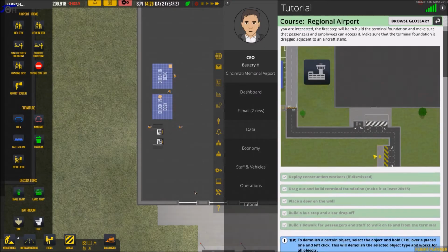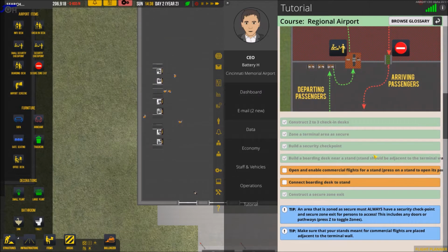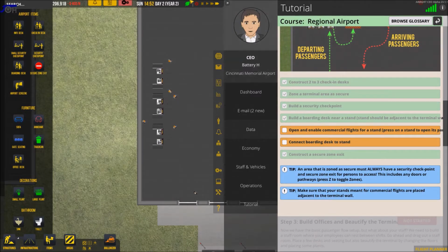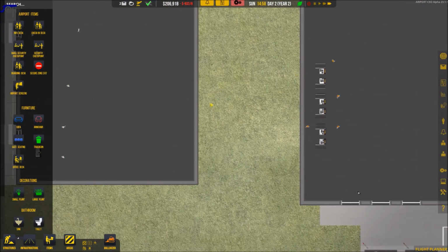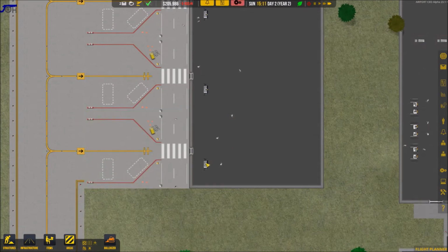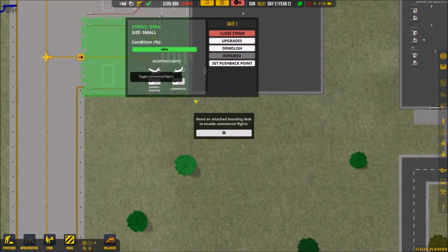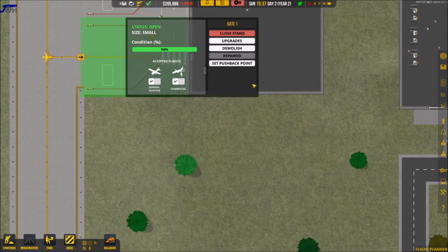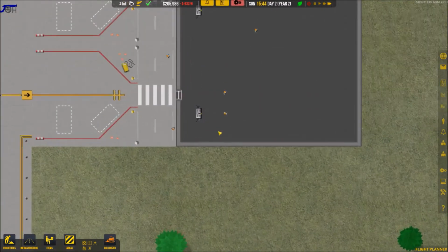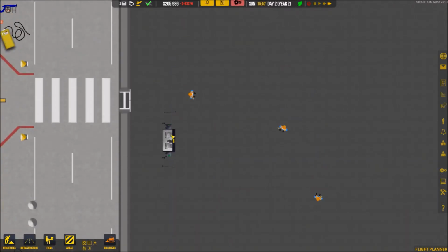As you can see, we've got our flow working here for commercial flights. For a stand, connect the boarding desk to a stand. Okay, all of those things will need to be done. So what we need to do is connect this, take this boarding desk here. Maybe. Why is it not letting me click the boarding desk?